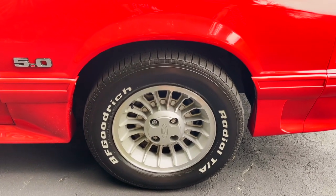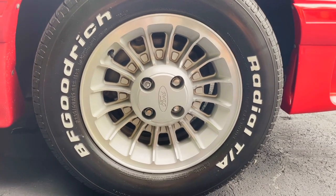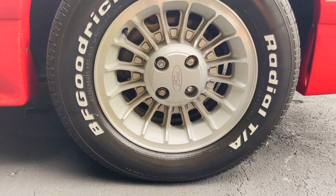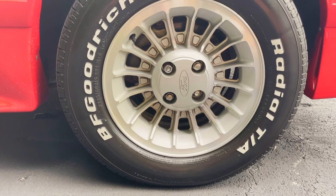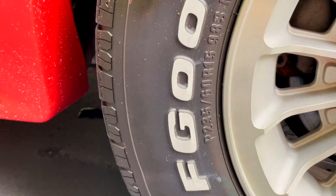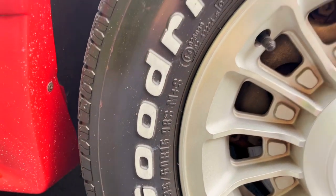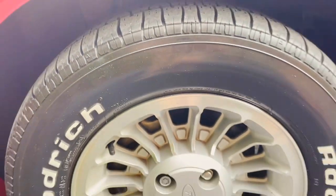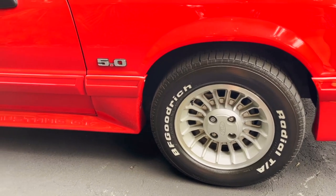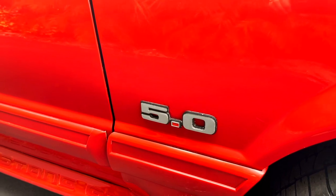So over here, you're also gonna have these really nice 15-inch turbine wheels. These ones are in really great shape. You've got Ford on them. And then you're going to have really nice BFG tires on here as well. These ones are going to be P235-60R15s. So you've got the really nice 15-inch wheels, the factory ones, which is really nice to have with the car. Really great shape. Over here, you're gonna have your 5.0 badging.